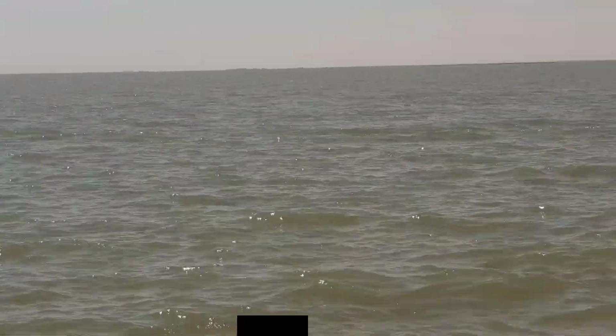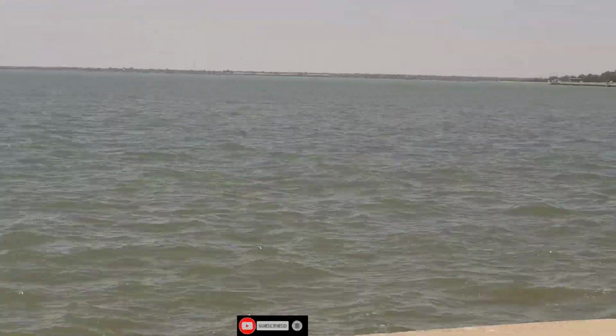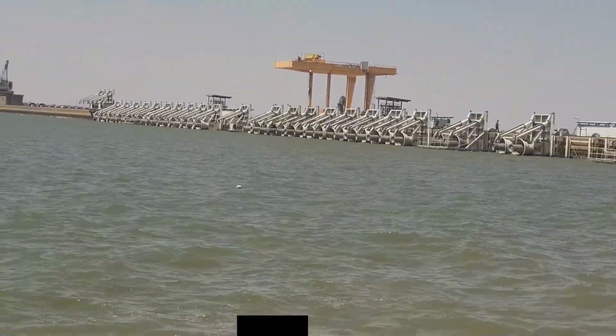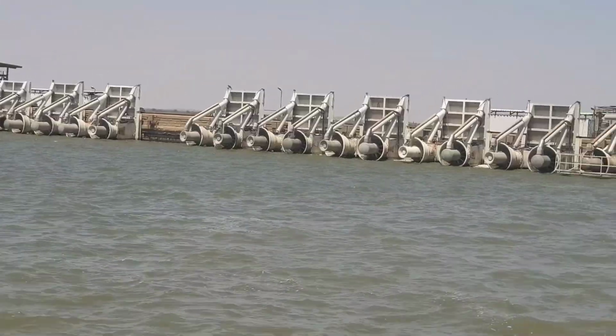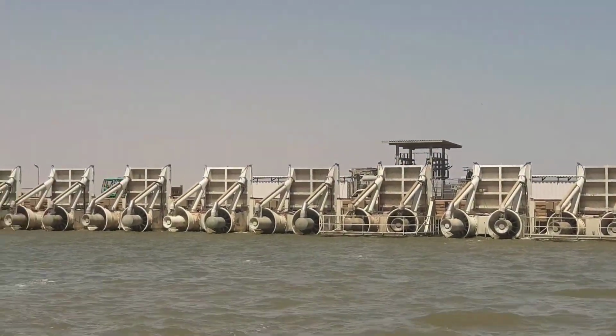Beyond its strategic value, the tourists come here to enjoy the amazing beauty of White Nile River, fishing, to taste the fresh fish, boat riding and green trees on another side of the dam.